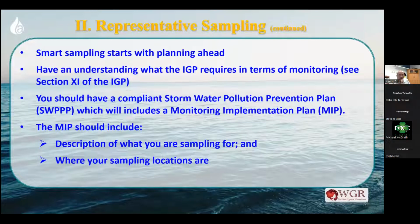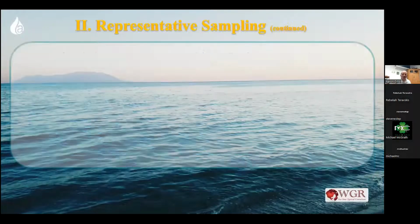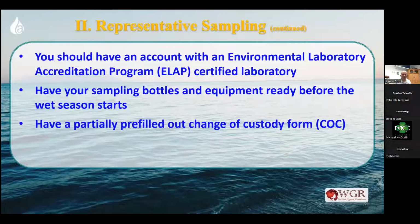You should have a compliant Stormwater Pollution Prevention Plan, which includes a monitoring section. And your MIP should include descriptions of what you're sampling for and where your sampling locations are. We call it the Monitoring Implementation Plan; I refer to it as a MIP for short. You should have an account with an ELAP-certified laboratory. In other words, it needs to be a laboratory that's been certified to have an acceptable level of quality control in their sampling and testing process.